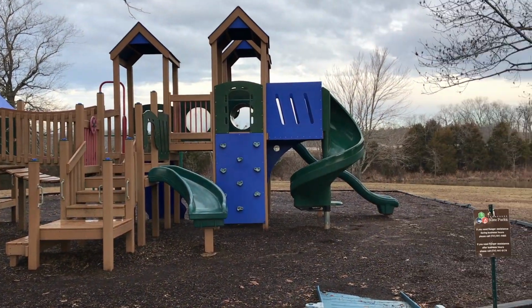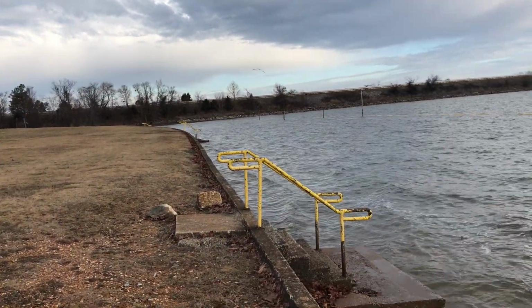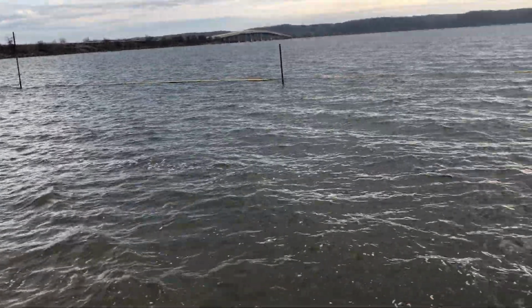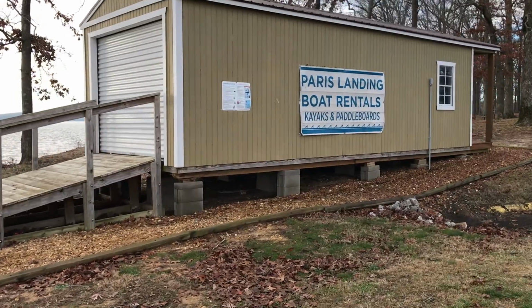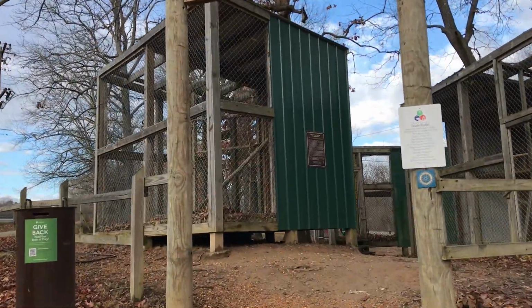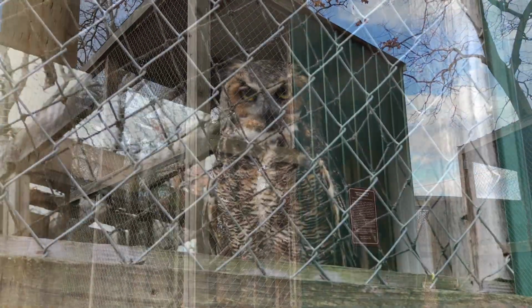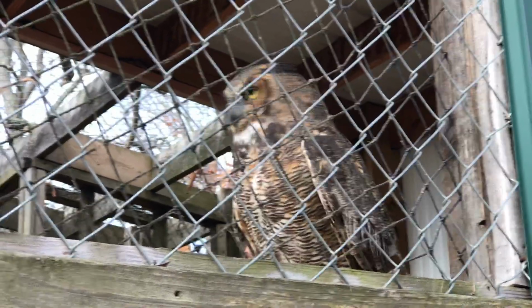You're right by the water. You can actually see it from there. And then they have this, quote, beach area, the swim area. And it looks pretty choppy, and it was right then, but the night before it looked way calmer right there. Also, they have boat rentals for kayaks and paddle boarders. There's an aviary right there by the main welcome center. And this owl was the curious, most friendly owl that I've ever seen.